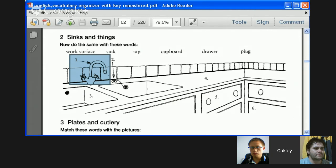Johnny, what's this thing here? What's number two? Oh, my God. I don't know many vocabulary of the kitchen, but... isn't it cupboard? No. This little thing here that the arrow's pointing at, we use it to stick in the hole so that the water won't go down. Okay. Zinyu, do you know? No, I don't know.